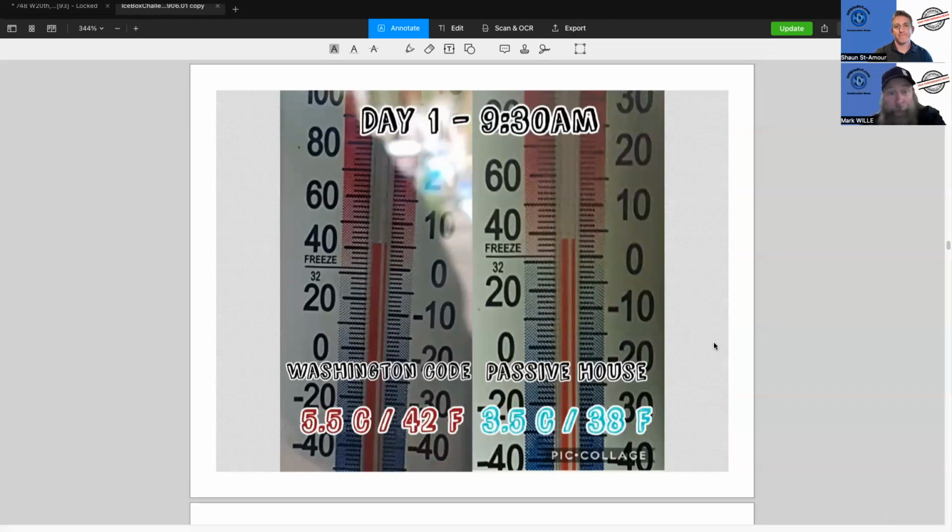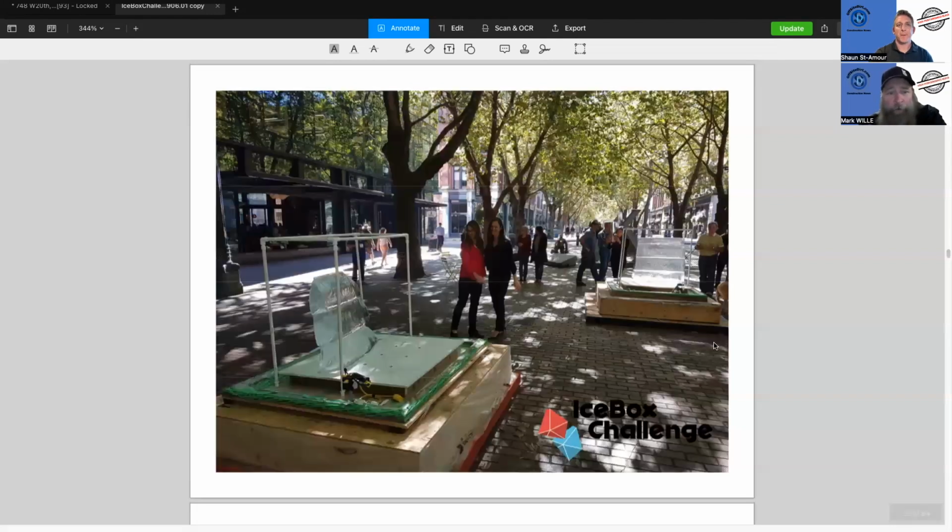So this is day one in the fine state of Washington. You have Celsius and Fahrenheit, so wherever you're at, you know what that looks like. You can get familiar. And wow, look at that.